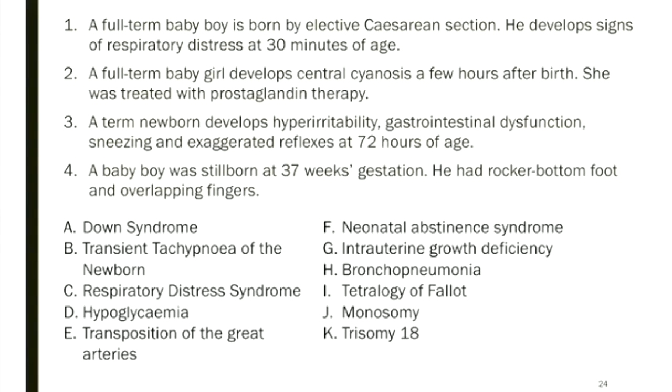4, a baby boy was stillborn at 37 weeks gestation. He had rocker bottom foot and overlapping fingers, and that's just a buzzword question. It's K, trisomy 18.